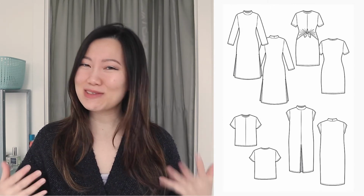I don't actually feel like it really accentuates your tummy area if you're kind of worried about that. I find the detail just to be really sweet and feminine, but also should be quite flattering as well. I've seen it on a couple of people.